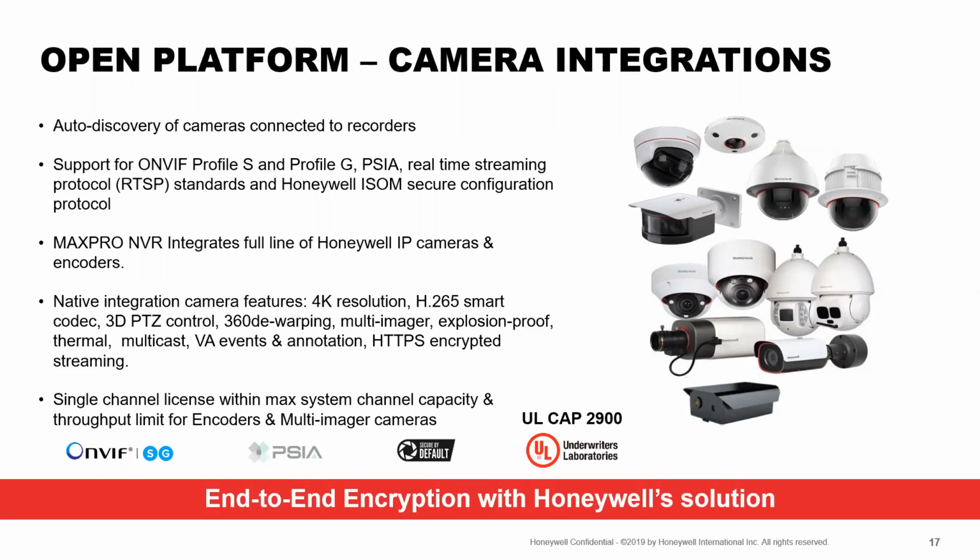And recently, we added to our camera offering thermal cameras that are able to identify human body temperatures. Okay, this addition will help our customers prepare for facing this new normal condition that requires buildings to be healthy, so that workers can work safely in the facility.